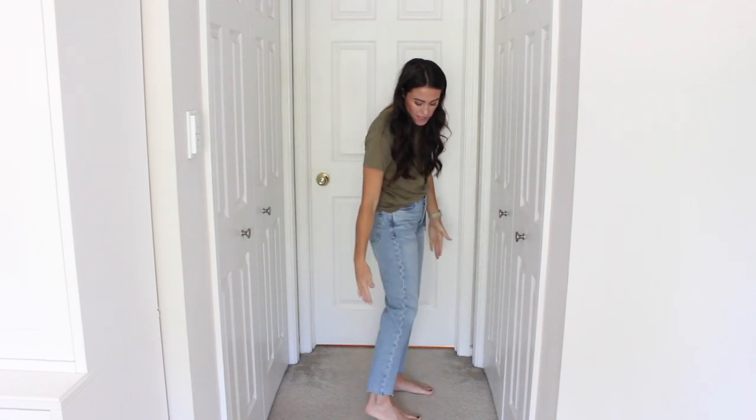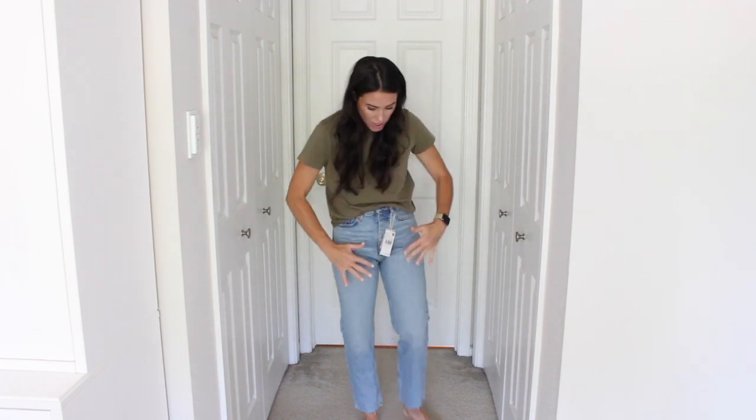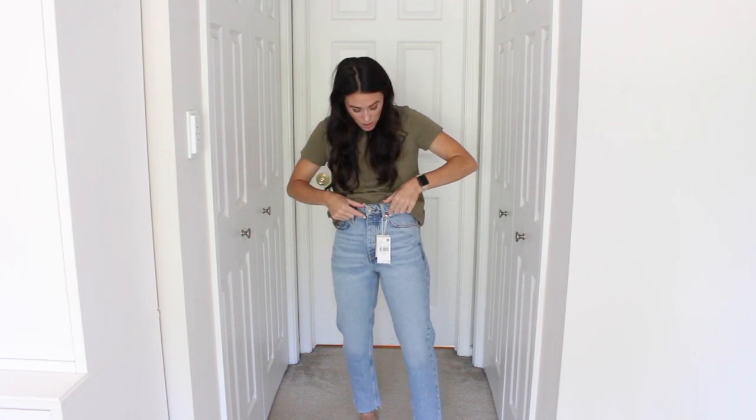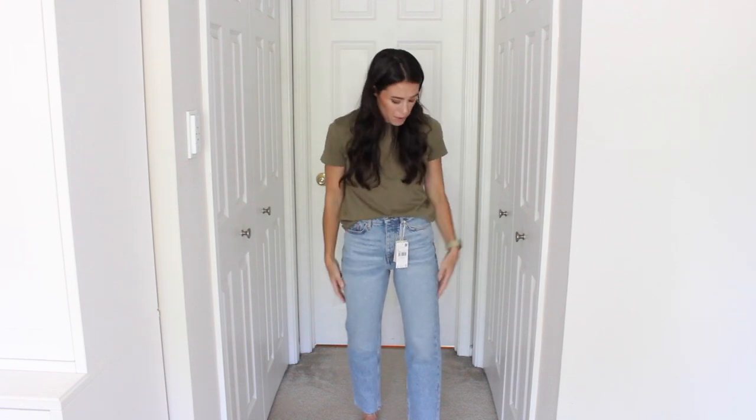They hit at a great spot. They do have a raw hem at the bottom. They don't have any distressing or anything. They are high-waisted. The band is a little bit thicker, so it won't give out as much. I don't think they'll stretch out, but they will kind of mold to you, because they are that cotton denim.